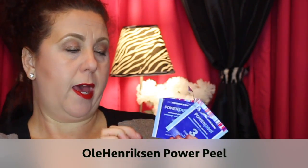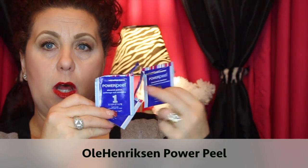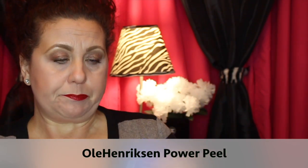And then the last thing I have is from Ole Henriksen, and it was the Power Peel, and it's a little three-step. You have an almond polish, and then you have the lemon strip, and then you have the camille cream that you put on it afterwards. And I do like these. You can get these in a pack. I think it's a pack of six at Sephora, but anyway, I don't need to repurchase right now. And at some point in time when I do run out, I would repurchase.